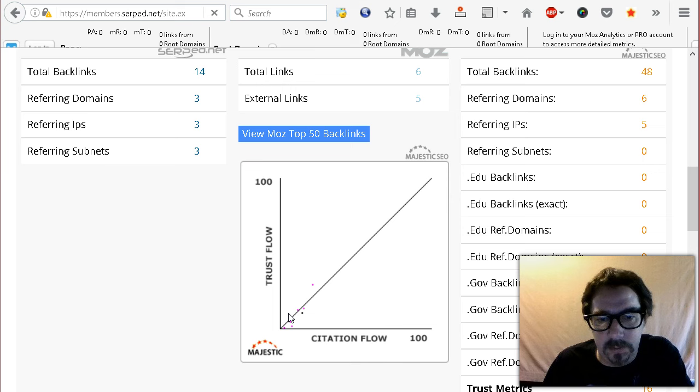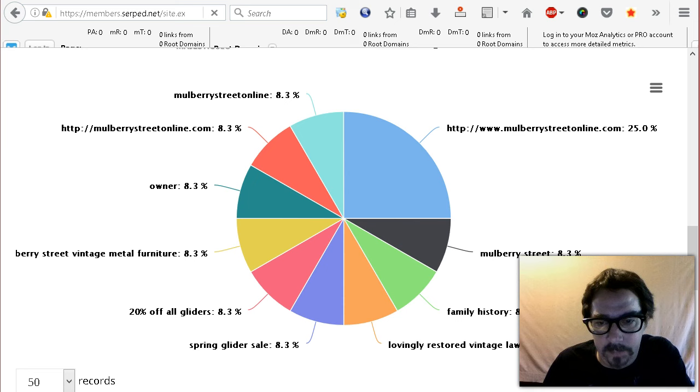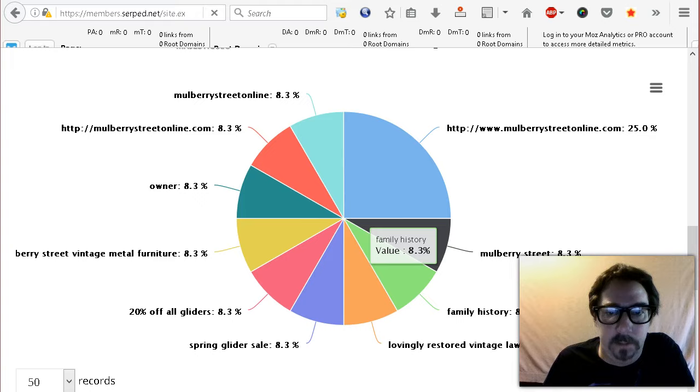So these are actually looking not bad because they're not hovering around the bottom down here. And then it shows Mulberry Street, Mulberry Street, Mulberry, family history, lovingly restored vintage lawn furniture, spring glider, vintage metal furniture, owner. Yeah, so all of these are natural and completely relevant. So let's take a look down here.